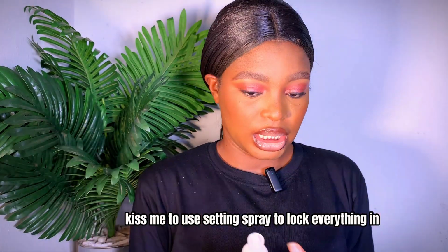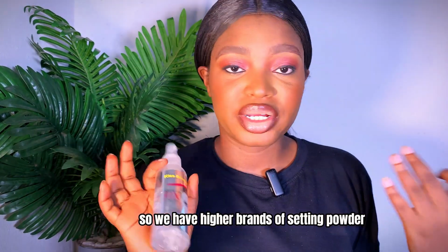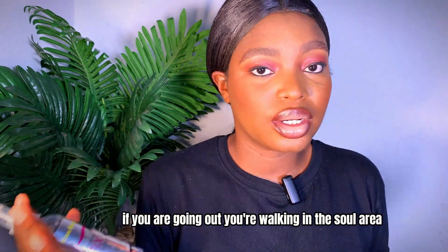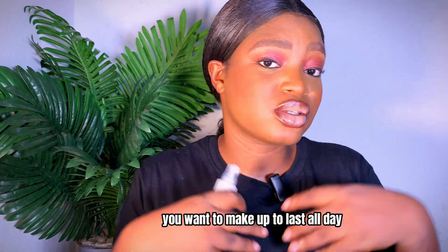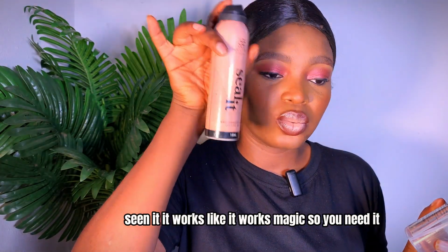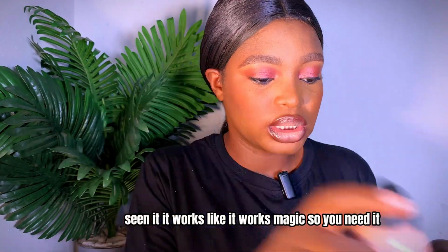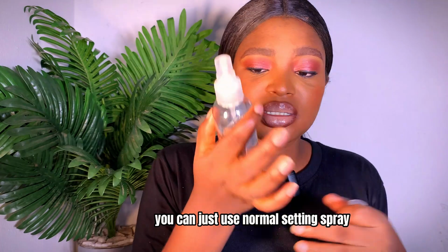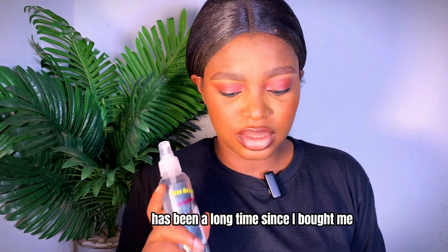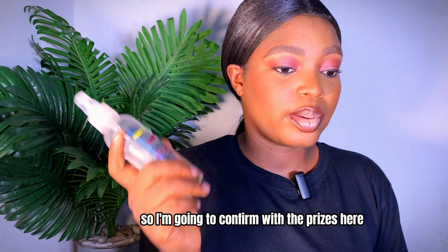So to complete our face, we are going to be setting with this Kiss Beauty setting spray to lock everything in. So if you have higher brands of setting spray, you can use it just to give you extra protection. Maybe you're going out, you're walking in the sun, or you want the makeup to last all day, then you need setting sprays like this. Seal it, it works magic, so you'll need it. But if you don't have it, you can just use the normal setting spray. This is just about 3k or so. I'm going to confirm the present price. It's been a long time since I bought makeup, so I'm going to confirm and put the prices here.